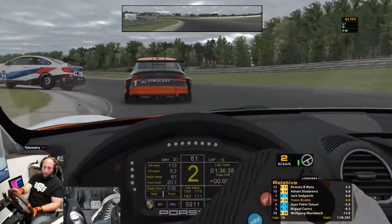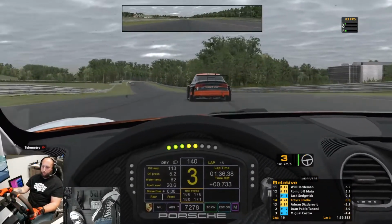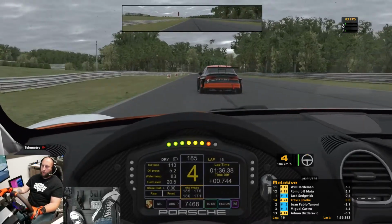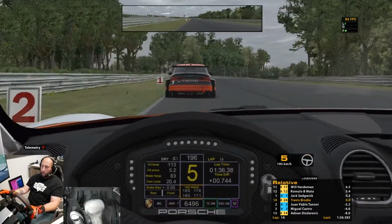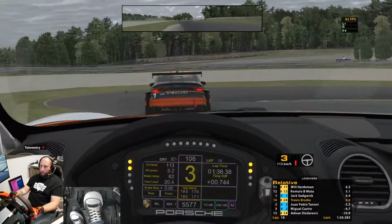Oh my god, it's so slow. There's an incident in the hairpin. The BMW finally makes a mistake. He's gone. Get around. Get around Mr. Audi here in a minute.